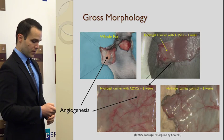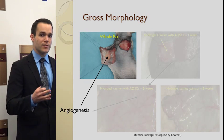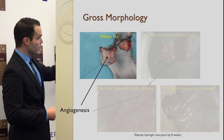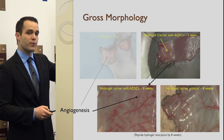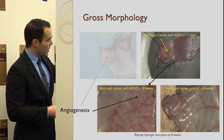So what did we find? On gross morphology, there was no surprise here. We already know that fat cells and ADSCs increase VEGF and increase vascular ingrowth to the tissue surrounding the grafted fat. And indeed, we showed that with the whole fat. Here we see blood vessels growing immediately atop the fat graft. That was supported in group 2 as well with the hydrogel plus ADSC group. Here we see at 1 week, and then here we see it at 8 weeks.